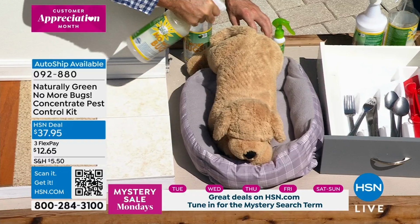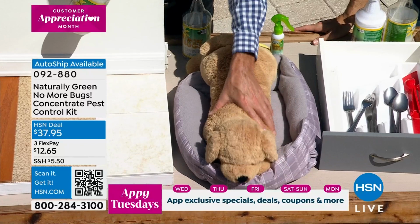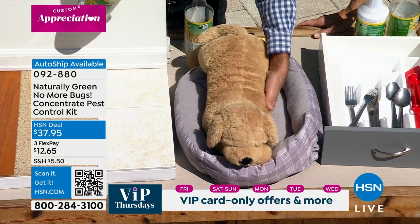You want to spray it liberally on your dog or on your cat. Get underneath the tail. Get around the tail. Get underneath. You might spray some on your hand. Get under his or her body. Spray some on your hand. Get some on his or her face.